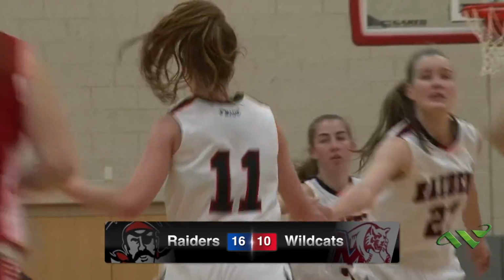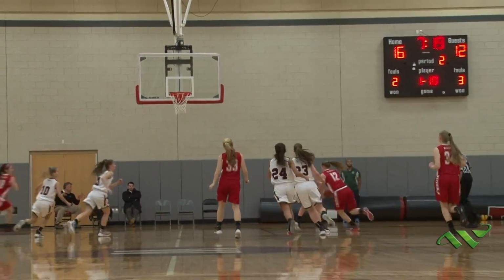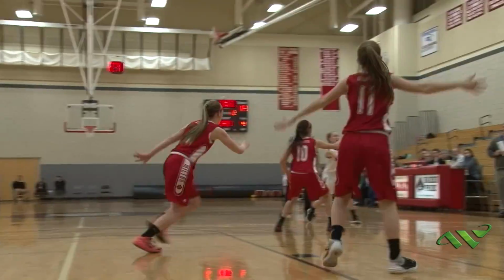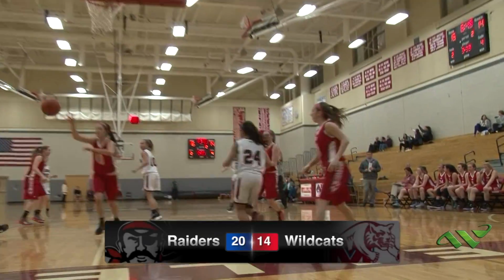with a 16-10 edge. Opening minutes of the second, we see Milton start to chip away here with a key basket by Danielle Needham. It makes it a 2-point game at 16-14. But that's as close as Wellesley lets them get. Dorian Cohen just drains it from downtown.